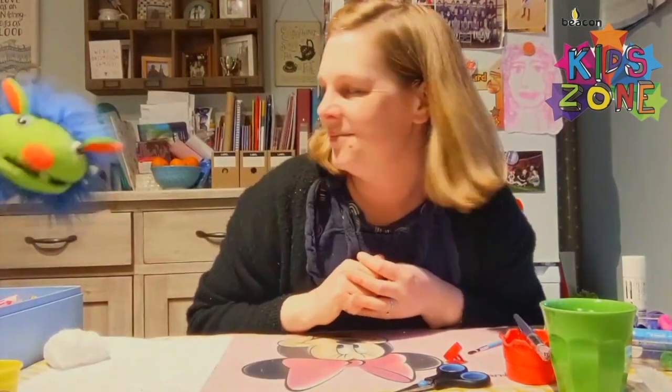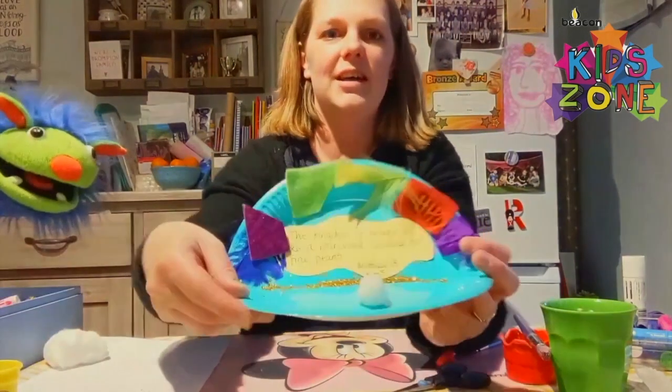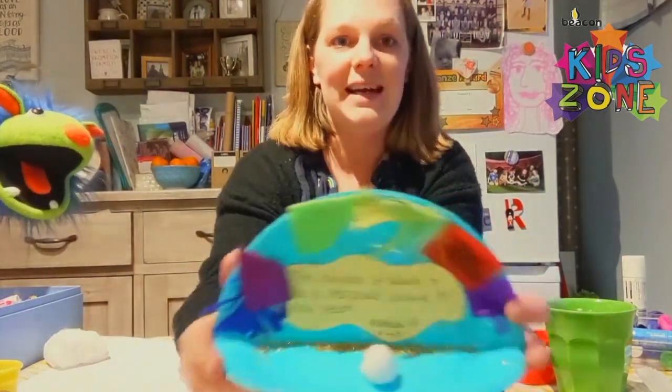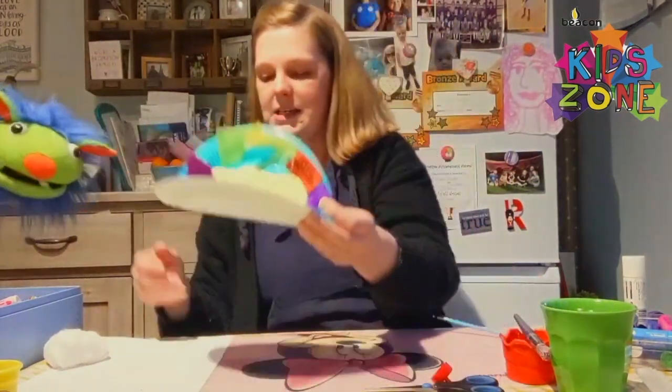Right, we now have glitter all over the kitchen, but do you know what? I don't really mind, Spike, because we've made our treasure inside our shell look really glittery and beautiful. So well done, Spike, you were right about the glitter.